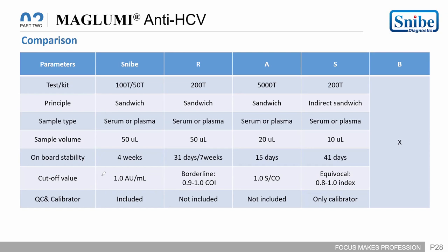The cutoff value in arbitrary units per ml is 1, and the borderline is between 0.9 and 1.0, and the serum over cutoff index in Abbott is 1.0. For SNIPE, 0.8 to 1.0 is an equivocal region or borderline case. If the value falls between 0.8 and 1.0 serum over cutoff index, it should be considered a borderline reactive case, and they should be advised to recheck after 4 to 6 weeks. That's an important part. Again, we have free of cost calibrators and controls, but competitors R, A, and S need a separate calibration. Free of cost QC and calibrators are available across the board.